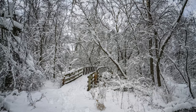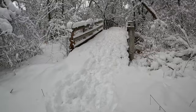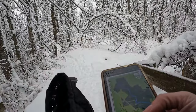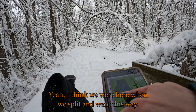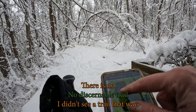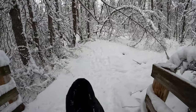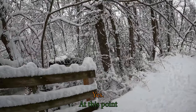This is cute. I don't think we're on the path that I thought we were on. Because I don't think we were supposed to cross this. So I'd say we were right down here. Yeah, I think we were here when we split and went this way. And now we're going over this bridge. Yep. No, I did not see a trail that way, so, okay. I see the sign over there. Yeah? Dude. Yes. See, since we're there, or yeah. At this point, I think it's just a loop.